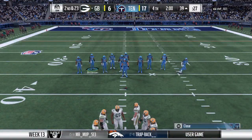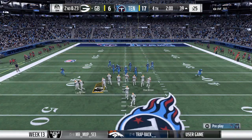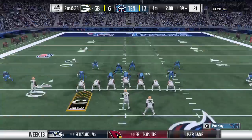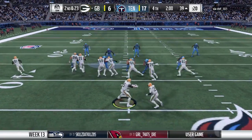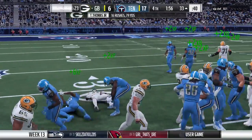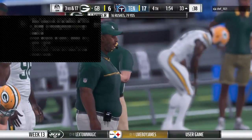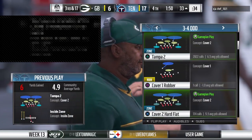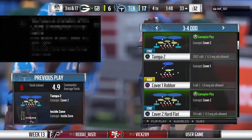And a really long drive here, and it goes on and on. Hurry up, here we go. 3-19. They'll run it now out of the gun. And he's going to fight his way forward here for a modest gain. Give him 6 on the run. It'll be 3rd down now with still a long way to go to get to the first down marker.